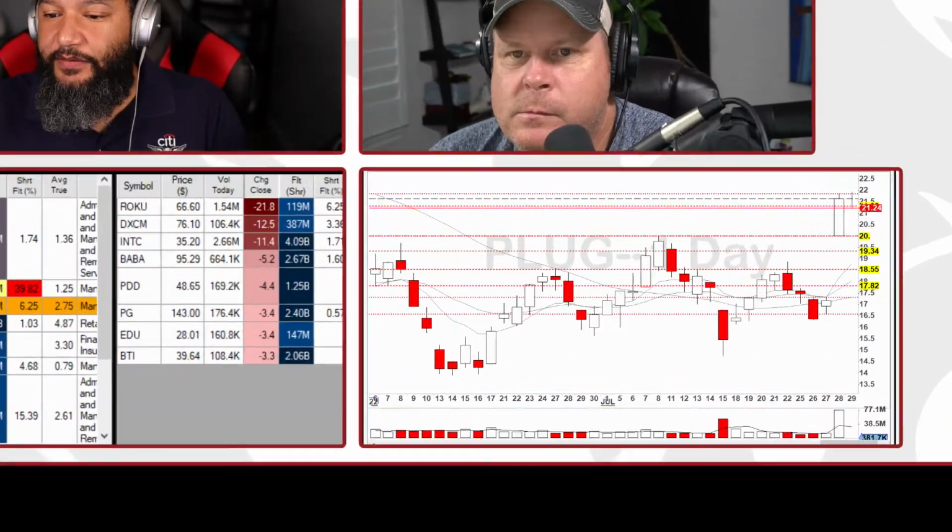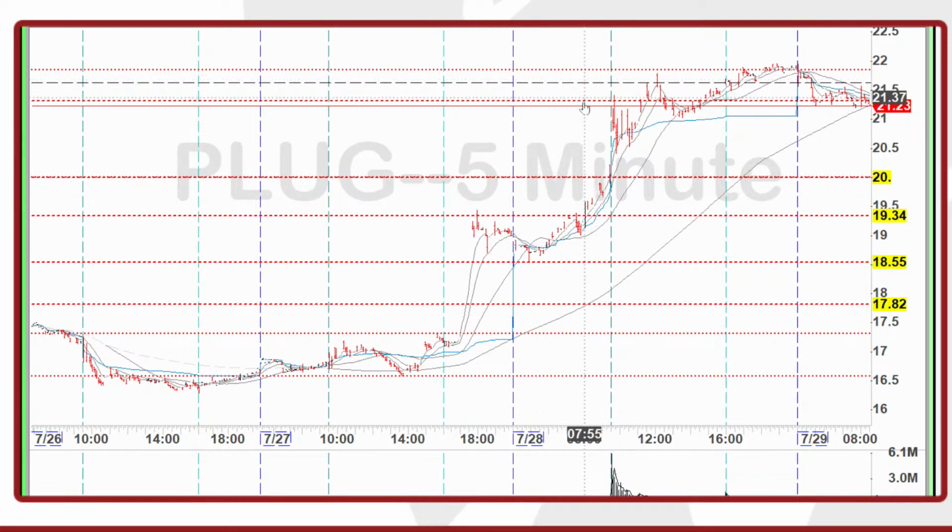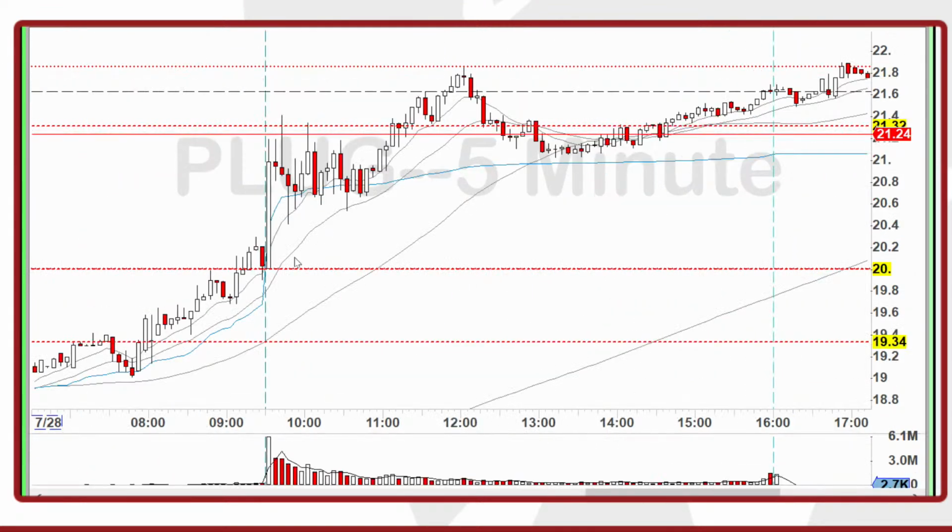Let's take a look at some of the stuff we had here, starting with Plug. This is the one I took a shot at, and again, it was user error on this, definitely chased it here. But you can see how a lot of the move was done pre-market, and we knew this going in already. I mean, this thing was up huge. CHPT was up quite nicely as well. It did give you a great move after an hour and a half in. It gave you a nice little breakout here.